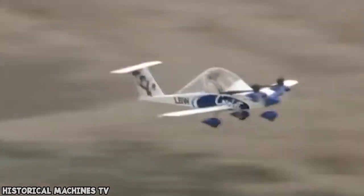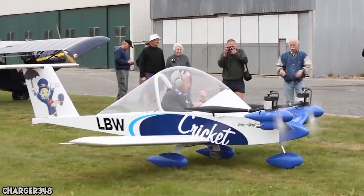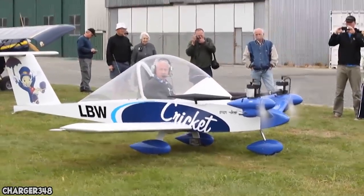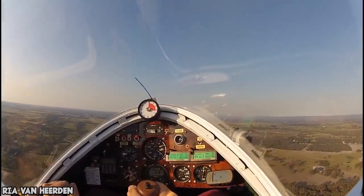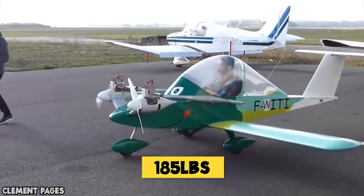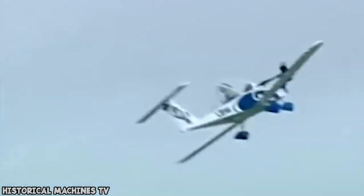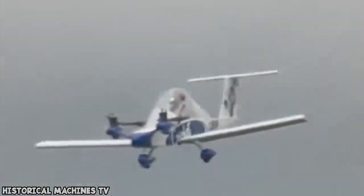The plane first flew at Paris's Le Bourget Airport in June 2010 at the Green Aviation Show and was funded by the European Aeronautic Defense and Space Company. The airplane's first flight lasted just 7 minutes, although the pilot reported it was very smooth. The tiny flying machine is just 185 pounds in weight and has a 16-foot wingspan. Today's Cri-Cri is based on a 1974 model that appeared in an issue of Air Progress magazine.